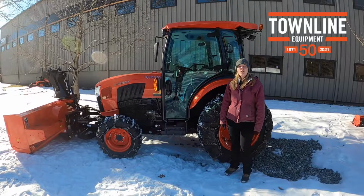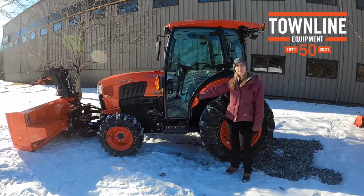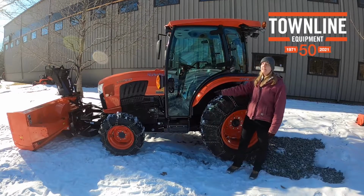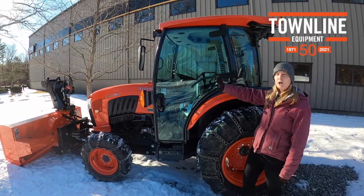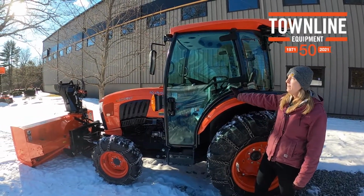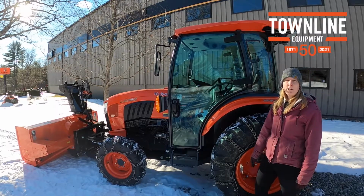I wanted to take a minute and go over with you the features and benefits of this brand new L6060 Kubota tractor. First things first, we do have a premium cab tractor here with glass all around for great visibility. Comes standard with the side mirrors, front work lights, and a front wiper.